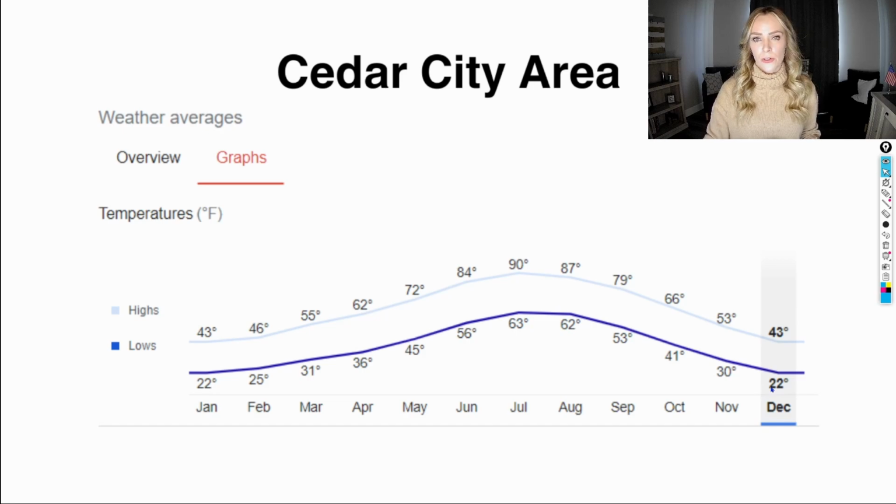In the summertime, the average hottest temperature is going to be around 90 degrees, with the low being around 63 degrees. In the wintertime, you can expect the lowest high to be around 43 degrees and the average low to be around 22 degrees. Now, as with St. George, I have seen the lows get down to 2 degrees in Cedar City, depending on what storm is coming through.